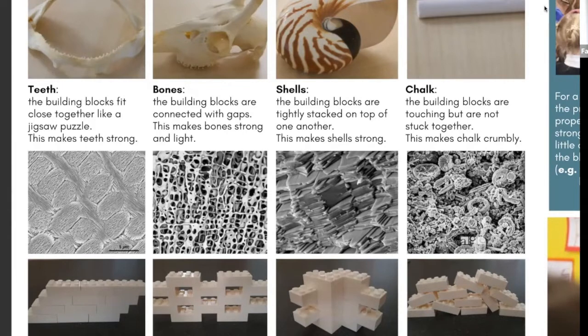And then just next to it, we have a piece of shell, which is exactly the same material, but we see that it's made of building blocks that are kind of like a brick wall. And that makes it, of course, very hard. And we see that the Lego represents that very nicely: how I have those building blocks stacked on top of each other and glued to each other in a way that the shell doesn't break.